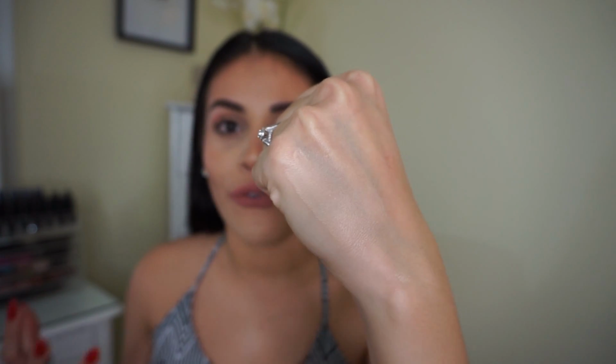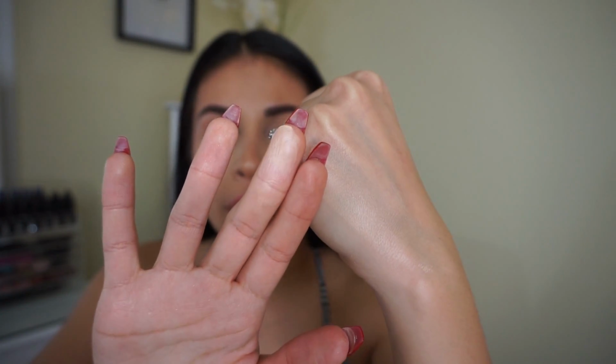I think if you have really pale, fair skin, this is going to be gorgeous on you. Do you see that? That's only one swipe. It's so pigmented. When you first look at it, it really looks like a white powder. That's what I thought that this was, but when you actually go to apply it, it really is a beautiful natural highlight.